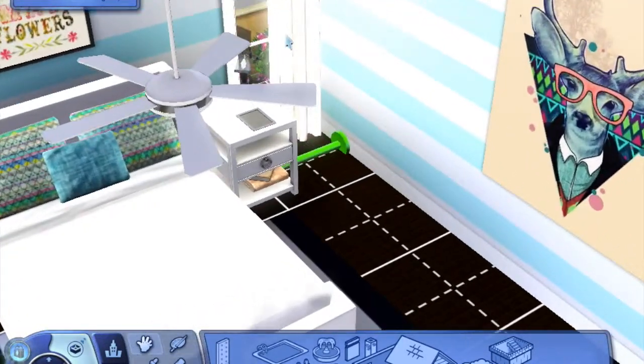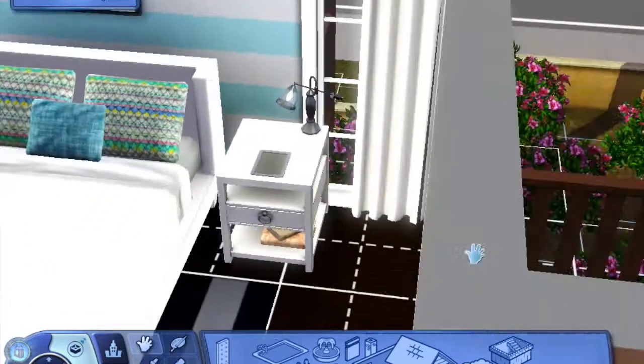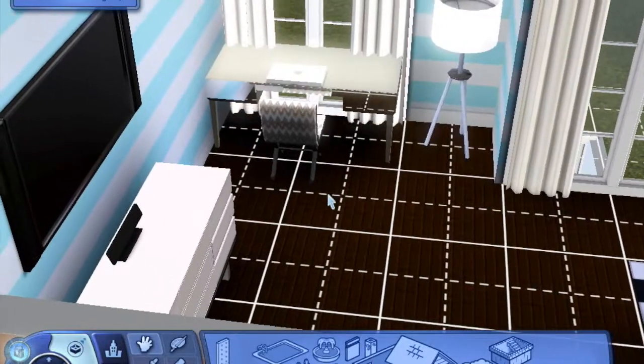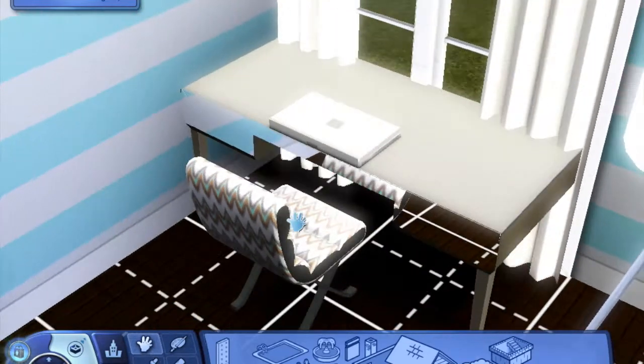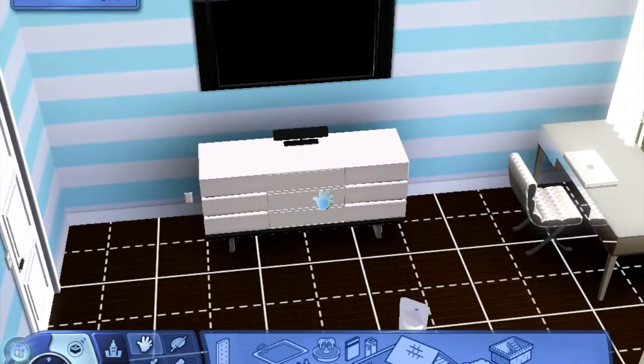I gave her a little iPad on her desk, because again, this is a modern family. So, you know, we gotta do what we gotta do. And then in the back corner here, there's a little desk with a chair with a cool kind of zigzag pattern, and her laptop. And then back here, she's just got a TV and a speaker on her dresser.